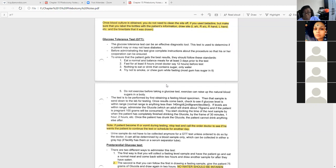And remember, fasting means you didn't have anything to eat or drink for 8 to 12 hours, depending on what your doctor says, how long you have to fast. Or usually they'll say nothing to eat or drink past midnight. So it just depends on what he said. So whenever your glucose levels come back abnormal, they usually order a glucose tolerance test on you, just to eliminate diabetes.